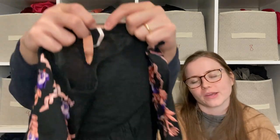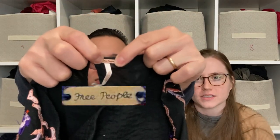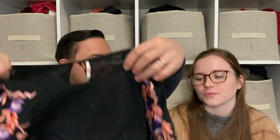I really liked it because it had lots of embroidery, and we tend to pick up most Free People that we see, just because it is a pretty consistent seller for us. And so this will probably sell for $25, $20.